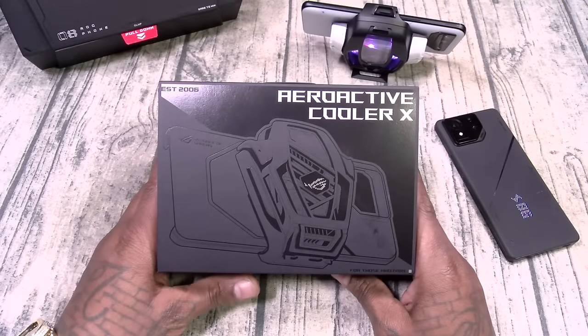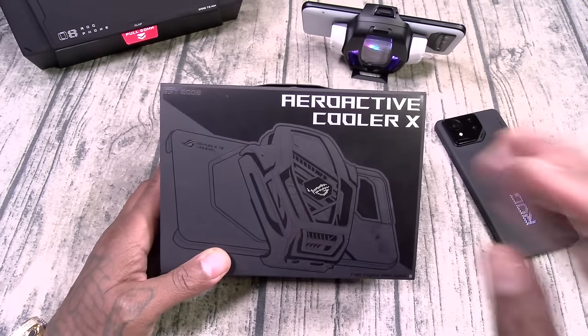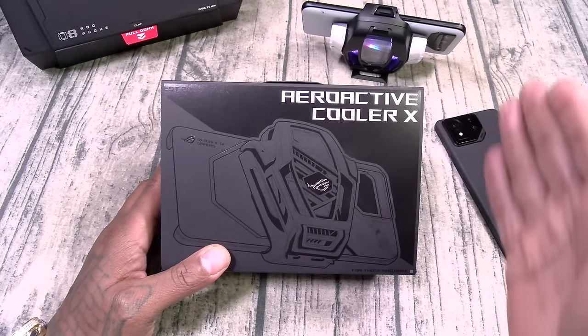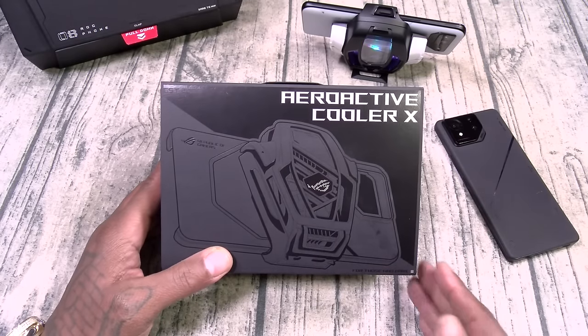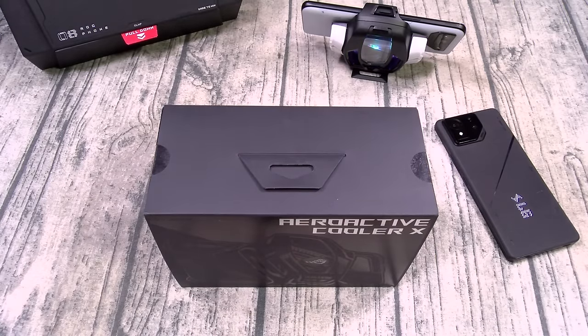Okay, so this is the new AeroActive Cooler X. Now, again, if you buy the top spec ROG 8 Pro, it's going to come with the phone. If you buy the lower spec version, you're going to have to buy this separately. I paid, I think, $120 for this from Giztop.